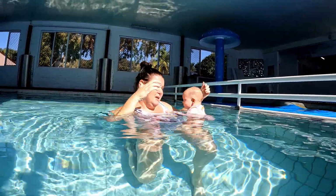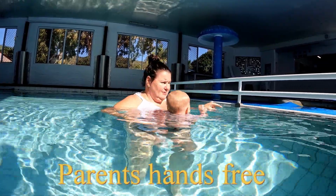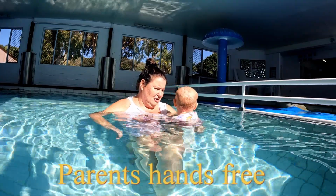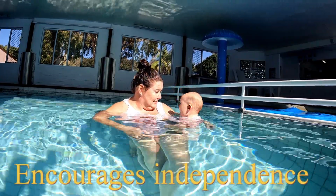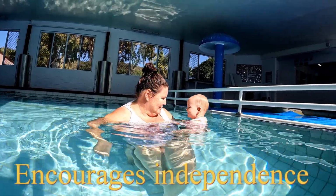Appendix, and she's been going underwater and pulling herself up. So you can see she's having a look around at the moment, and she's seeing if that's close enough for her to push out on her own. And she's decided it's not. It's not close enough. She's going to keep holding on to Mummy.